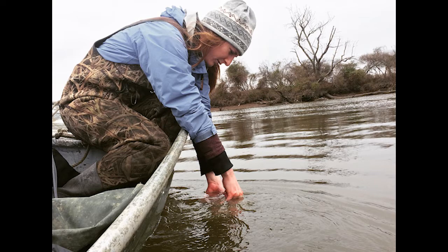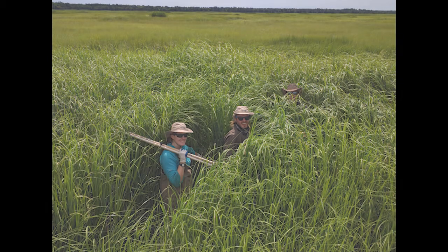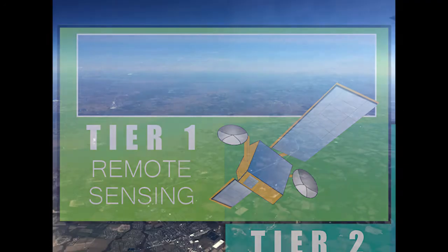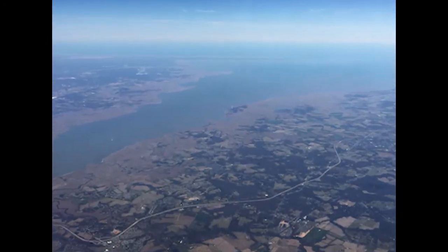Utilization of consistent methods among sites makes data comparable, offering explicit insights into spatial and temporal variability. The multi-level strategy of the Mid-Atlantic Coastal Wetland Assessment spans from remote sensing to site-specific intensive monitoring, following national guidance from the Environmental Protection Agency. The tiers are: Tier 1. Tier 1 projects focus on landscape level changes. These often include data from satellite imagery or aerial photography.